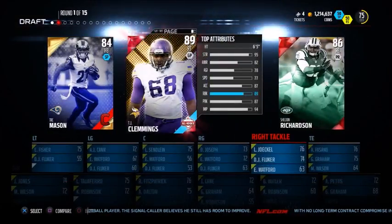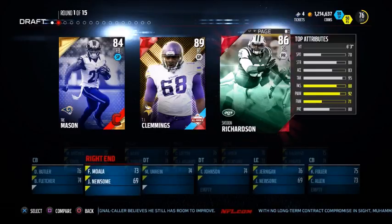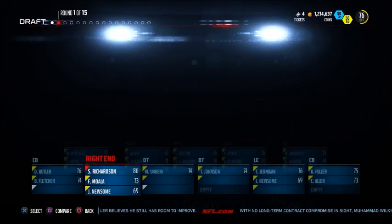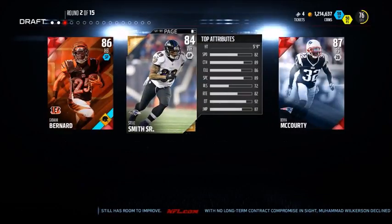But anyway, going on with this draft, start off with Chip Kelly. We get a nice first round here. Gonna go with one of the linemen. To be honest, Trey Mason is a very good card, but I think we could get a better running back in there. So I'm going to go with Richardson early on. And we get a few good rounds early on.